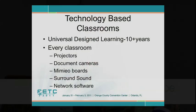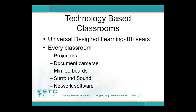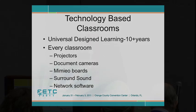I think it's important to realize that this is not a concept that Collier County has been working on since last FETC. Okay? And we're going to talk a little bit more about implementation and things like that. This has been a district philosophy for a long, long time. And I'm fortunate that I stand on the shoulders of some other brilliant colleagues who 10 years ago decided that we were going to engineer classrooms with projectors in every class, touch boards in every class, surround sounds in every class, dock cameras, 6 to 7 computers, fiber optic network across a district. So did I mention that we have 256 openings for next year?